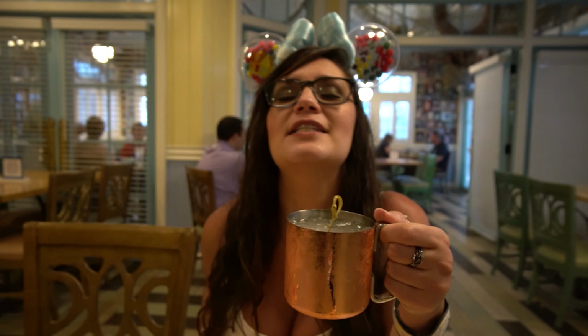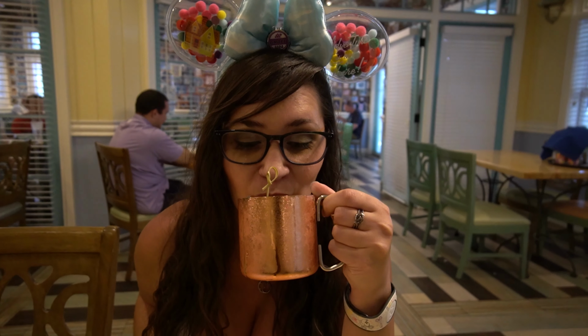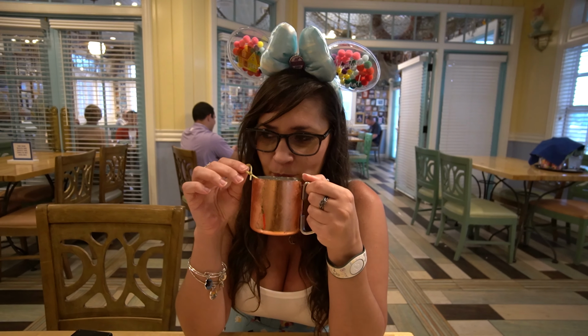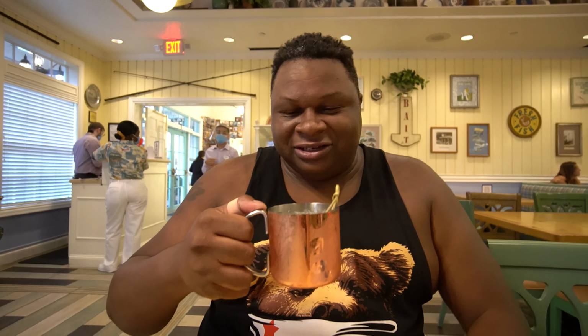A marvelous, delicious Moscow Mule. So good. I don't know why I like mules so much. They're just so perfect. This is the ginger beer. Yes. I love it. Woman and her copper cups. But she's a princess, so she gets what she wants. Oh, God. It's so gingery. Like a liquid ginger snap. 2 out of 5 paws. I don't see a problem with that.